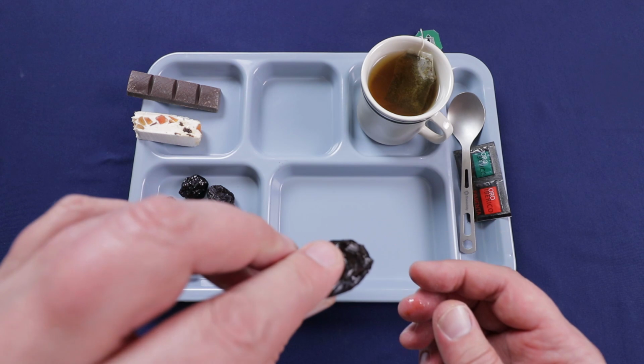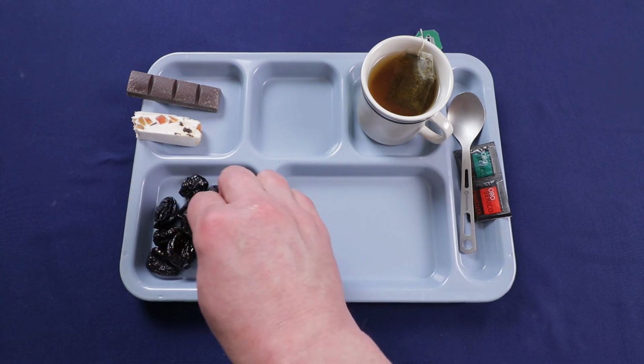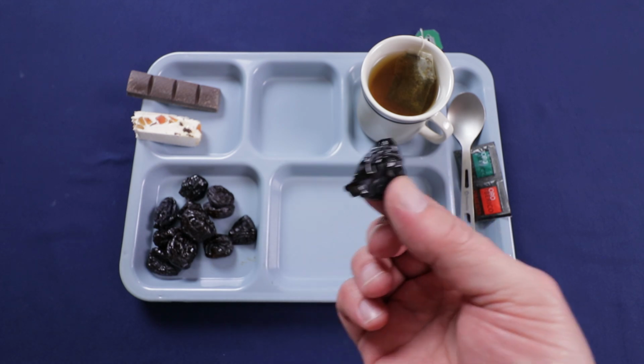Seem pretty soft. Yeah, they're pretty good. Definitely taste fresh. They're soft. Not too sweet, just a natural sweetness. Well, what can you say, they're prunes.